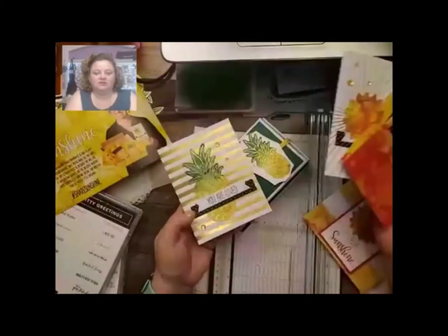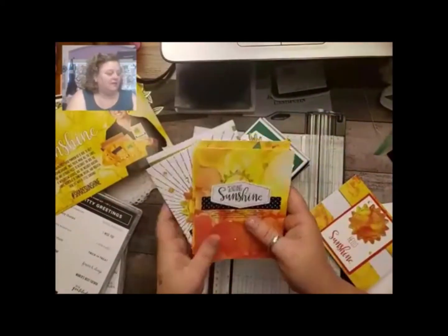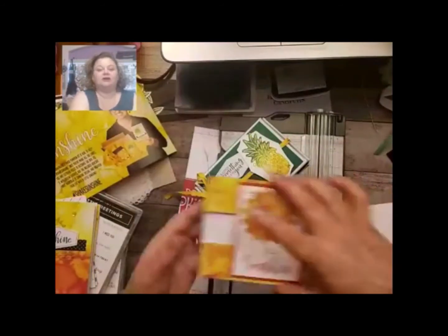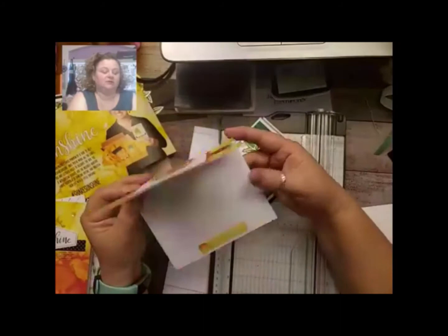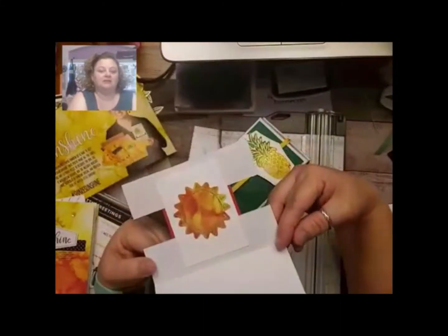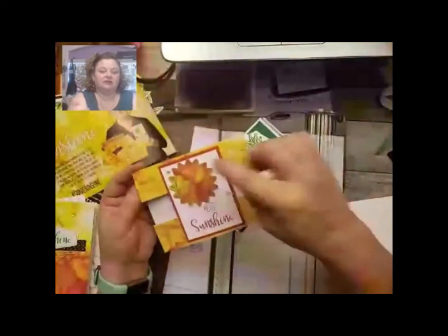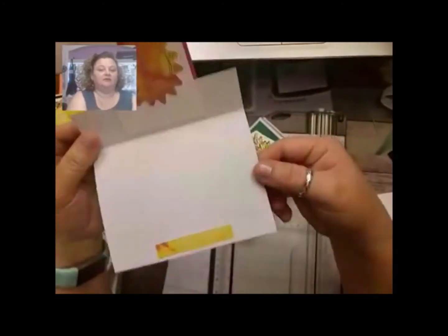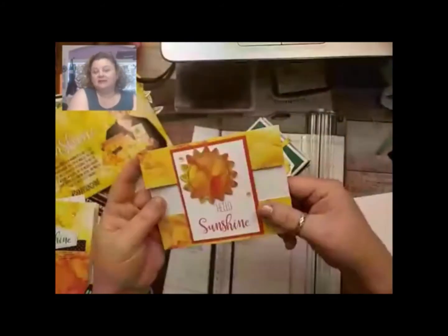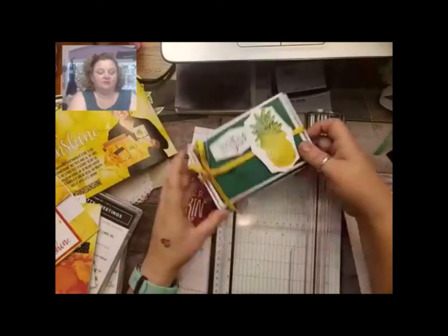So aren't these adorable? Okay, so they gave you all the stuff to make these. And I made the first 4, and then the rest of them I started. So this one I actually cut up the card base to make this pretty fun fold. And then I just added the pieces that I cut out, and those are actually the die cuts that came with the kit. Isn't that cute? I love the little fun folds. Sometimes it's fun to do something a little bit different. Very fun.